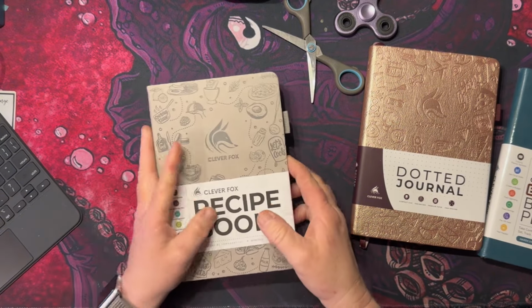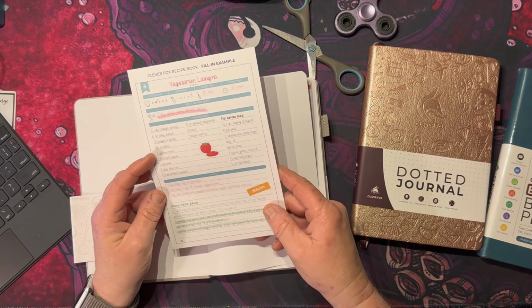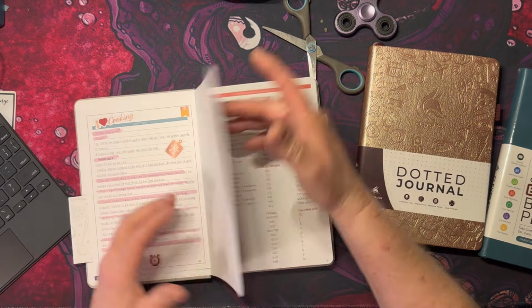All right, let's look in here. $22. This is how to fill it in. This is an example. So, let's go. What do we have?